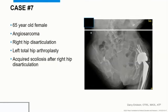So my last lady ended up having an angiosarcoma and a right hip disarticulation. And she was having significant acquired scoliosis, no kidding, after having one whole hip removed. And she had a 7.5-inch discrepancy when she was sitting between her right PSIS and her left PSIS. I mean, what kind of cushion could come up with that difference? Even custom. That's a huge difference.